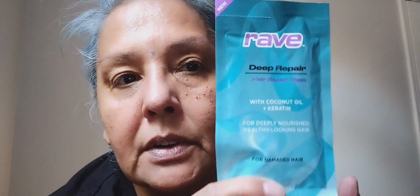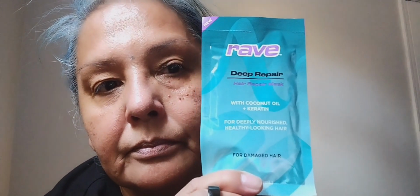And then I got some of this, because I know my hair needs it. It's a deep repair hair mask. I knew I should have got more than just one, but yeah.